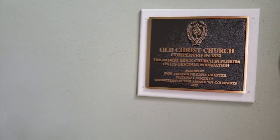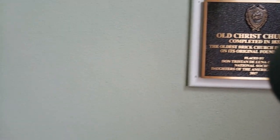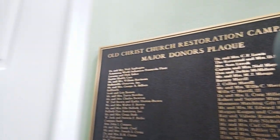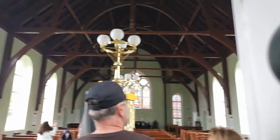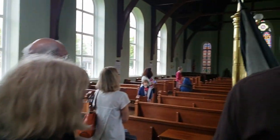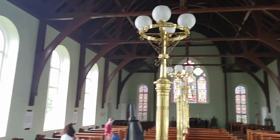This church was built in 1832. It was deconsecrated as a church in 1935, so it is not a consecrated church. There are only two things in this church that are original to 1832. One is this alms box here at the front of the church. The other is the altar in the back of the church. It's also the original altar to the church. We'll talk about that again later on.